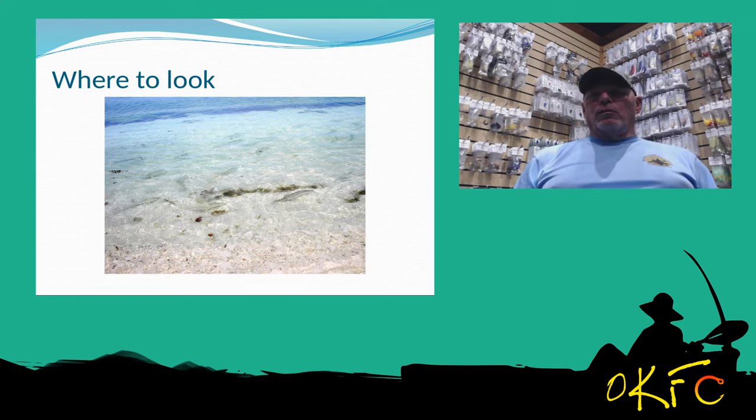I call the area from the dry sand out to about 5 or 6 feet the feeding zone. When the fish are there, they're usually cruising. They're going to be cruising north to south or south to north, and they're in there looking for food. Their food is going to be pilchards, glass minnows, sand fleas, crabs, whatever they can find, but they're usually actively feeding when they're cruising in that zone.